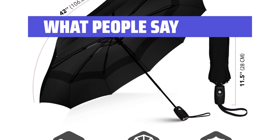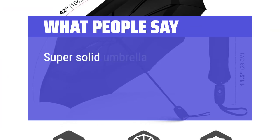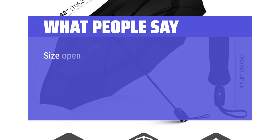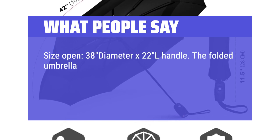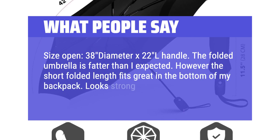What people say. Good size, opens and closes easily, waterproof. Haven't used it yet in high winds. Super solid umbrella, the clouds underneath do cool. Fairly heavy to carry. Size open, 38 diameter x 22L handle. The folded umbrella is fatter than I expected. However, the short folded length fits great in the bottom of my backpack. Looks strong and well made.